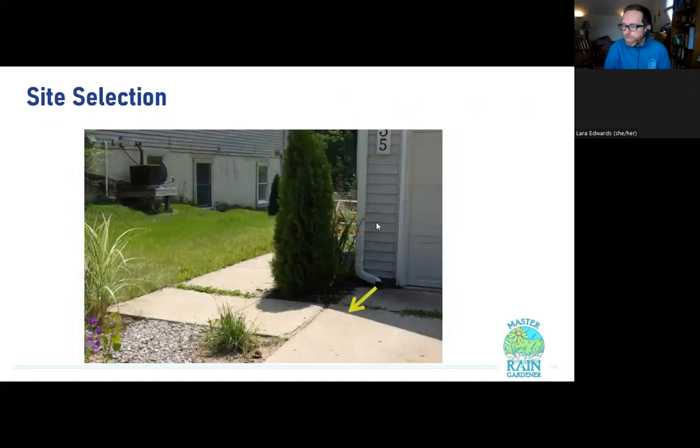All right, here's another quiz. Site selection, here we go. We've got water coming down from a downspout onto the driveway apron. This is the worst thing for rivers, for flooding. That water goes straight into the public systems where it's an enormous problem. It'd be great to do a rain garden here, can we?